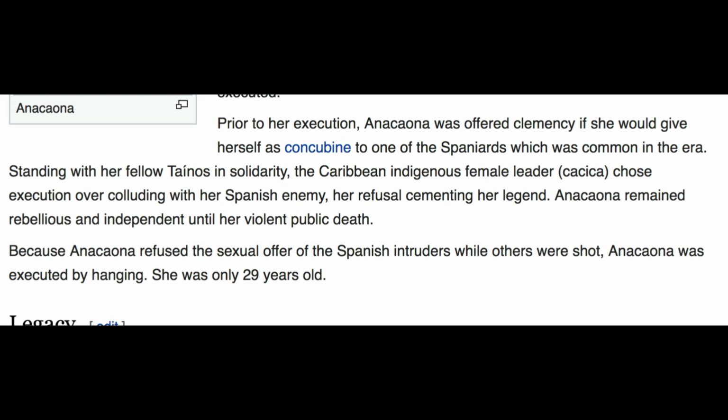Prior to her execution, Ana Caona was offered clemency if she would give herself as concubine to one of the Spaniards, which was common in that area. Standing with her fellow Taínos in solidarity, the Caribbean indigenous female leader, Cacica, chose execution over colluding with the Spanish enemy, her refusal cementing her legend.